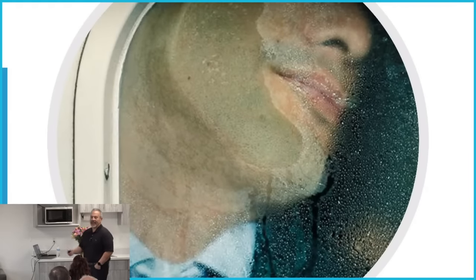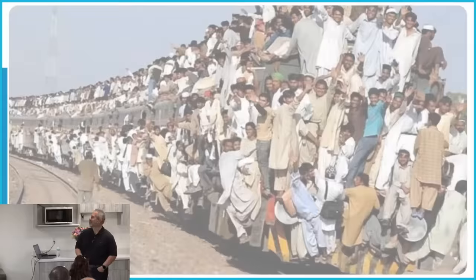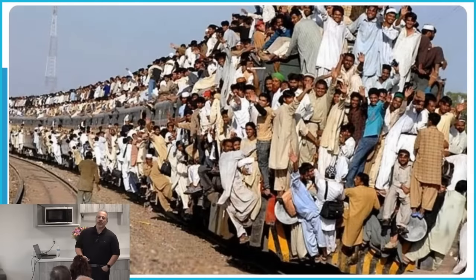But this is the problem. The ADA says, just shove more people on the train. Just shoot more insulin. We'll get more people on that. Well, you don't want more people. He's going to be orange juice pretty soon himself. Whoa. So this is what happens.